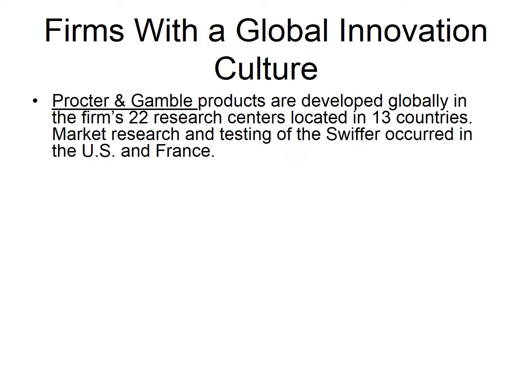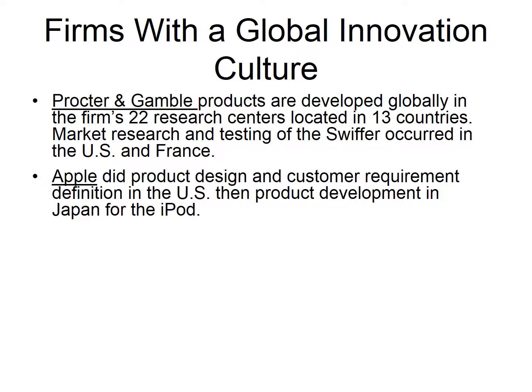Some examples of firms that have incorporated a global reach that are highlighted here include Procter & Gamble. Procter & Gamble sells a lot of consumer non-durable goods all around the world, so it makes sense to be able to get input from manufacturing, from research and development, and also from markets that are based globally. So to have just one location that they would do business in really isn't feasible for that company. So to be able to do global research and global product development makes a lot of sense for them.